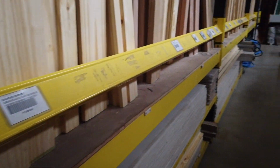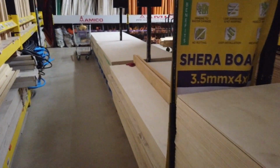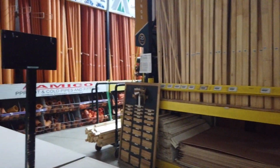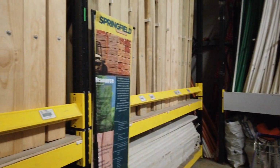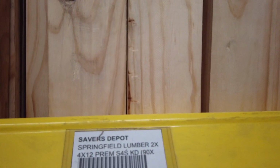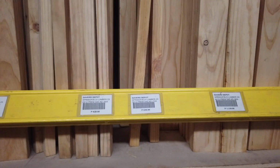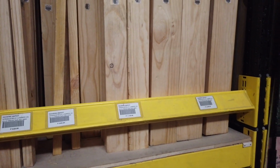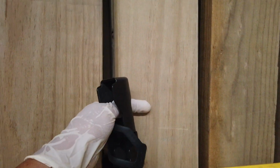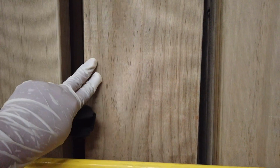So these are all the available doors. What I'm looking for here are the windows or the PVC doors, which is what they call the Pretty Doors. But you can see that they've got a lot of good lumber here. For example, this is Springfield lumber, 2 by 4 by 12 is 1139. This is a different lumber. Look, 2 by 8 by 8, 1599, but it's a different kind of wood. Springfield premium wood.